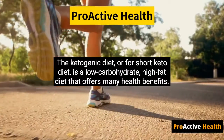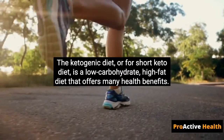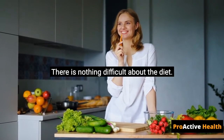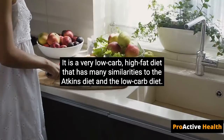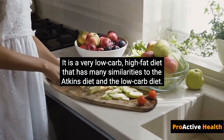The ketogenic diet, or keto diet for short, is a low-carbohydrate, high-fat diet that offers many health benefits. Here is a detailed guide for beginners to this diet. There is nothing difficult about the diet. Instead, it's about reducing carbohydrate intake and replacing it with fat. It is a very low-carb, high-fat diet that has many similarities to the Atkins diet and the low-carb diet.